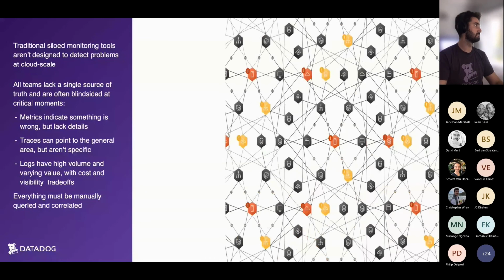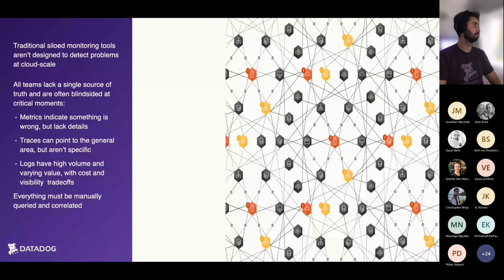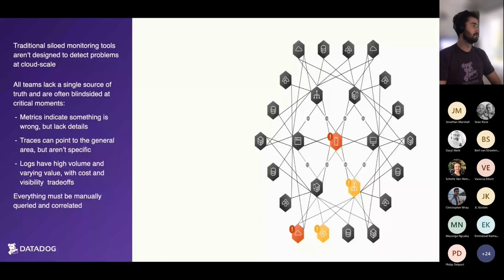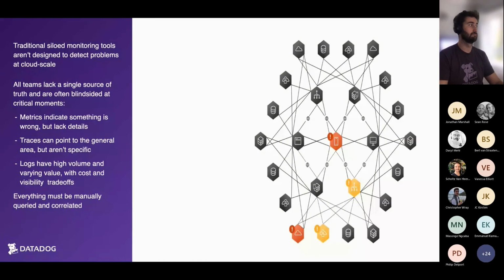This leads to your teams being reactive. It leads to excessive alerts, constant firefighting, and poor quality of professional life for your operations teams. And that doesn't just impact performance, but also your hiring and your growth. And most importantly, you're lacking the business context of what matters to your end users or customers.